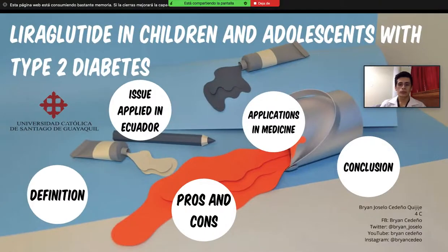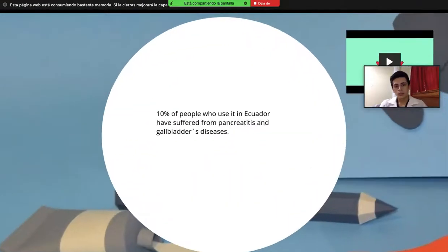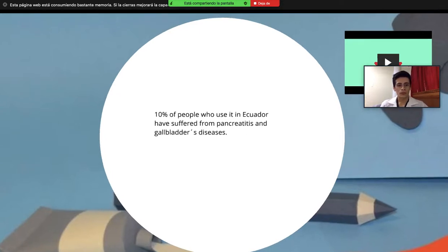Now, issue applied in Ecuador. 10% of people who use it in Ecuador have suffered from pancreatitis and gallbladder disease.